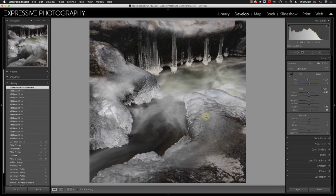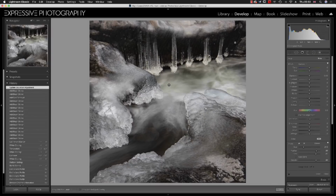So the fact that there is color dusted around these frames is going to help to make them feel a bit better. So I'm just going to really give that ice a boost.